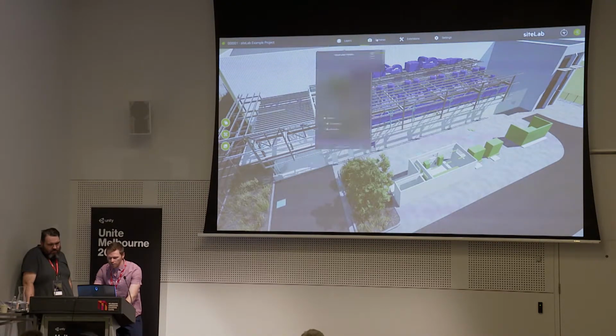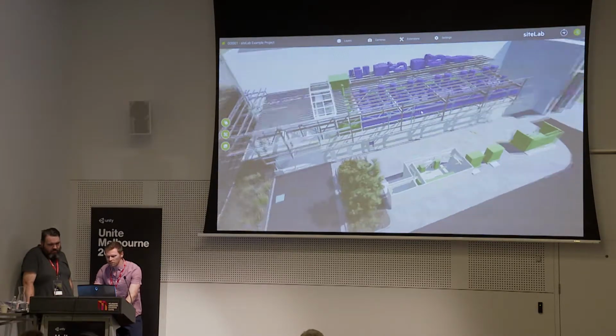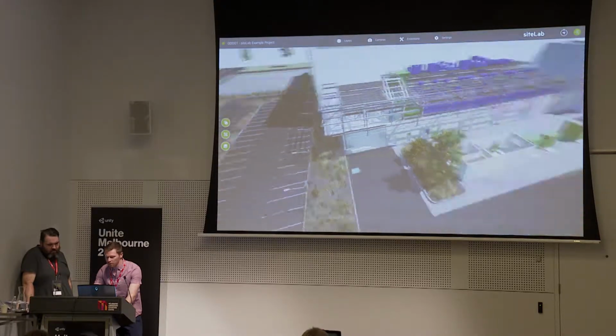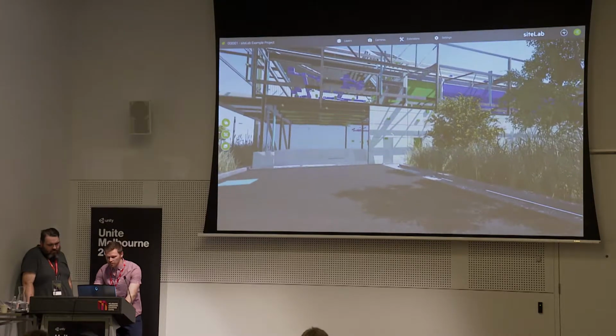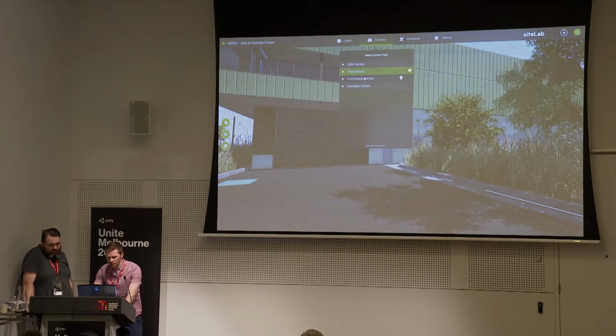We have multiple camera types. So the default camera is this orbiting camera, and if you've used something like Autodesk InfraWorks, it behaves similar to the default camera there. But then we can have free-flying cameras that let you zoom around in first person. We can have first-person cameras where you can drop a pin and suddenly that puts you into that spot. I'll just turn these layers back on.